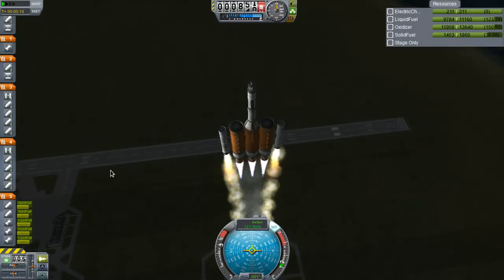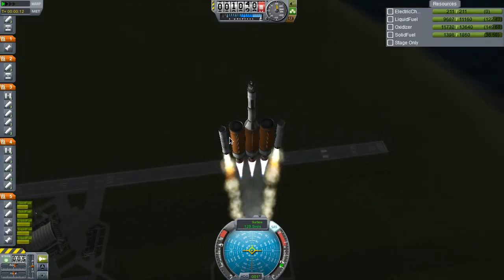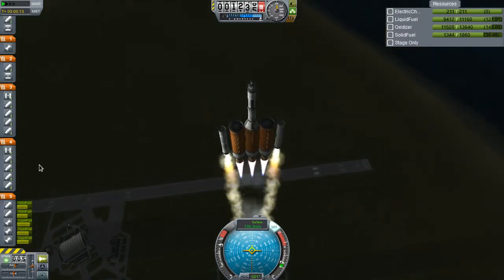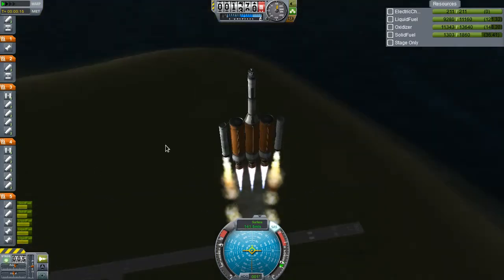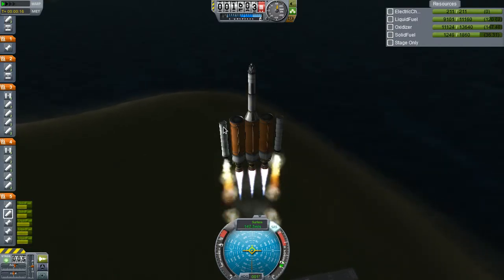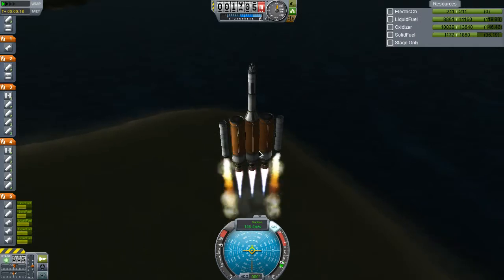So we should be in pretty good shape. These decouplers here are these. Oh, I forgot to assign action groups to the solar panels. I'll have to open them manually, darn it. But that goes to the solid fuel boosters on the sides and the separatrons attached to them. So, right? Yes. So whenever those jettison, those should blow away nicely. I've got asparagus staging here, so we'll use these side liquid boosters as well.